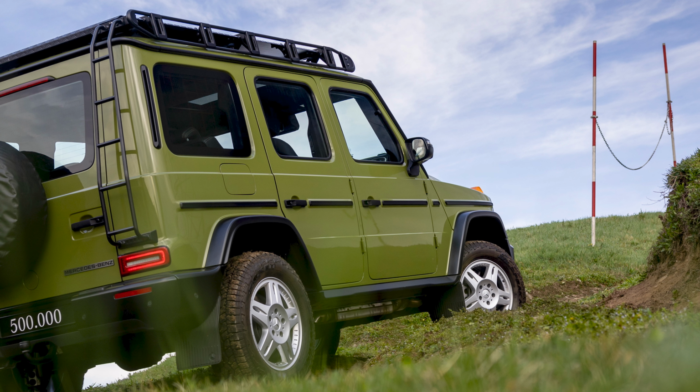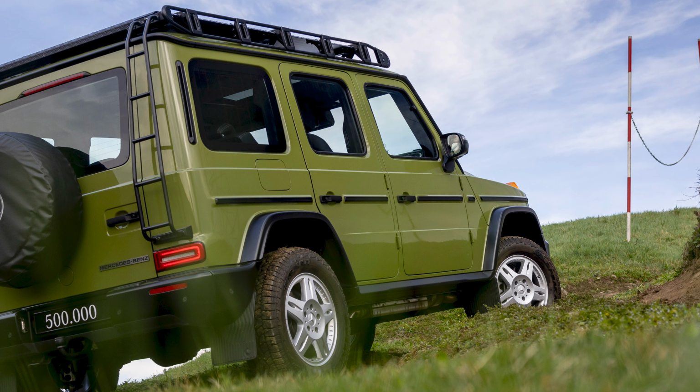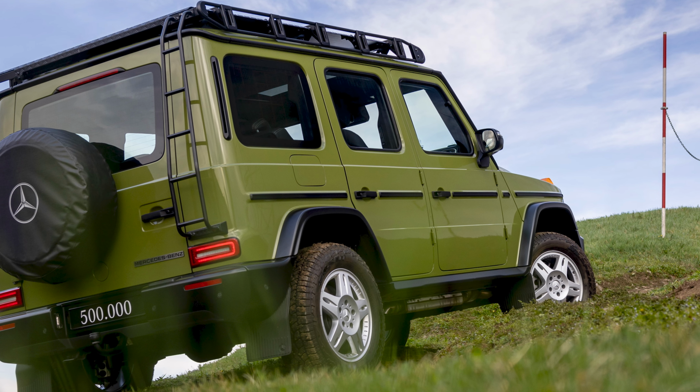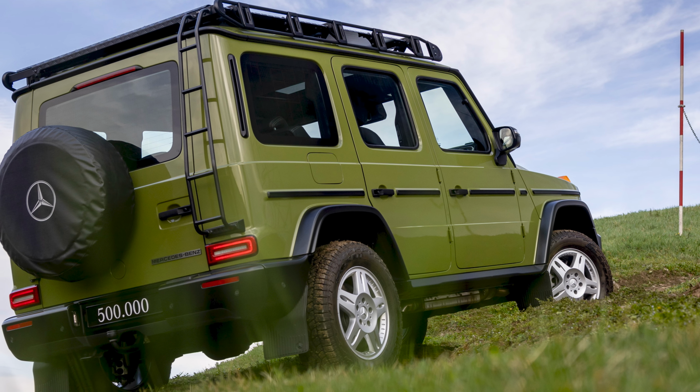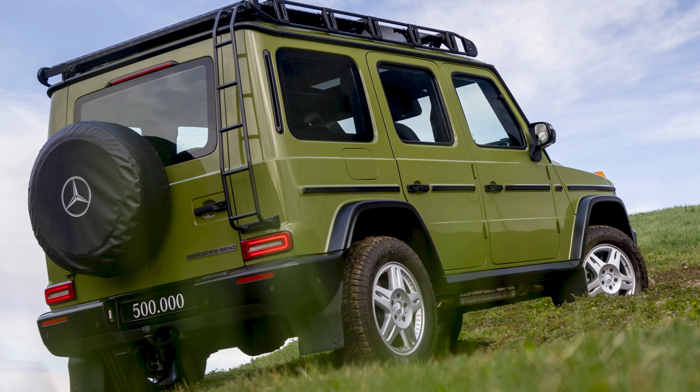There's a ladder on the back door to get to the roof rack, and the tire cover is vinyl instead of that aluminum cover you see on most trucks today. Sadly, there are no pictures of the interior, which is completely foolish since Mercedes says they've done the seat inserts in a heritage-inspired checkered pattern. This 500,000th example is a one-off version to celebrate the milestone.